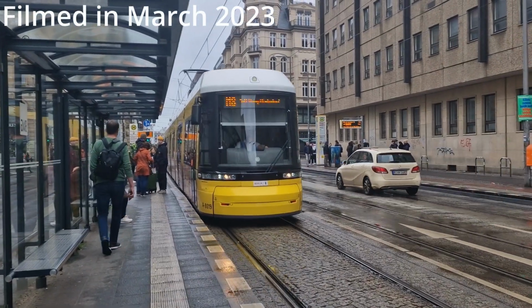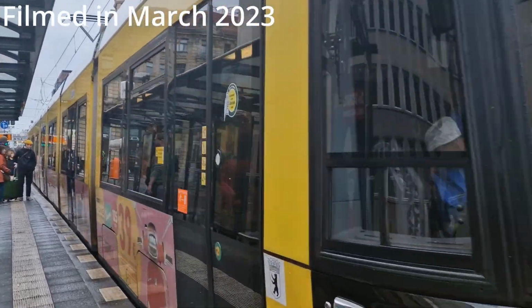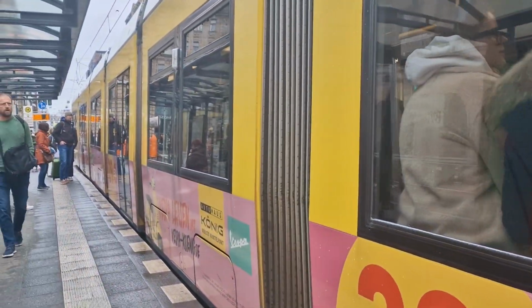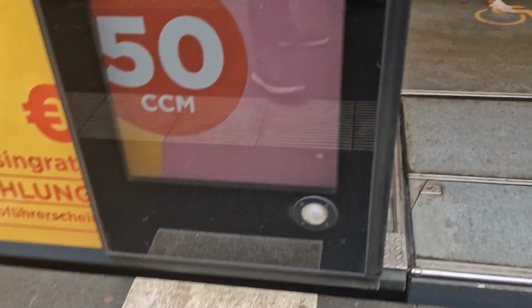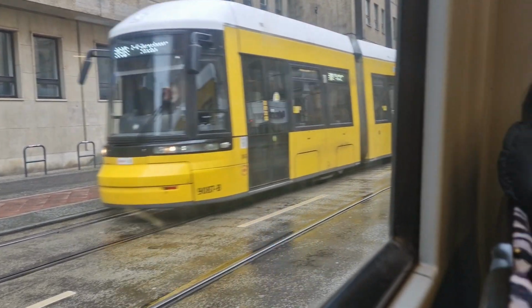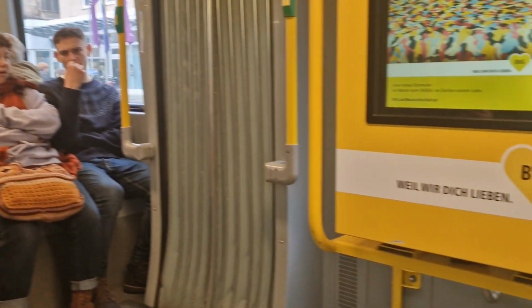First though, you join me in the city centre of Berlin, and I'm going to show you how easy it is to get from right in the heart of the city to the airport. First of all, you can catch a tram towards the train station. There are tram stops located throughout the whole city, and they're really easy to locate.